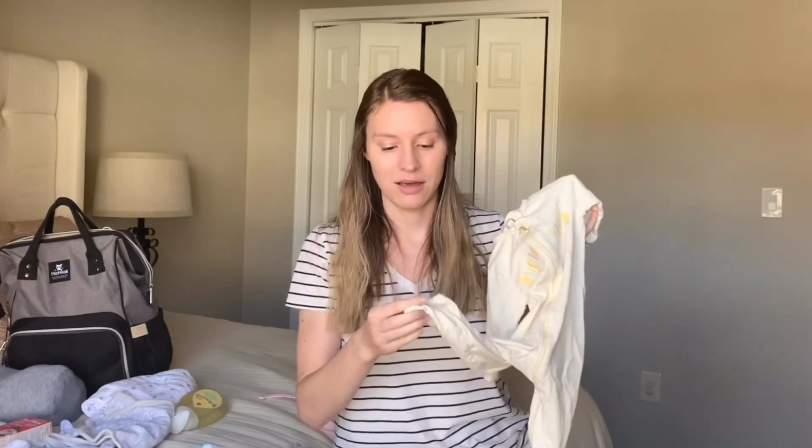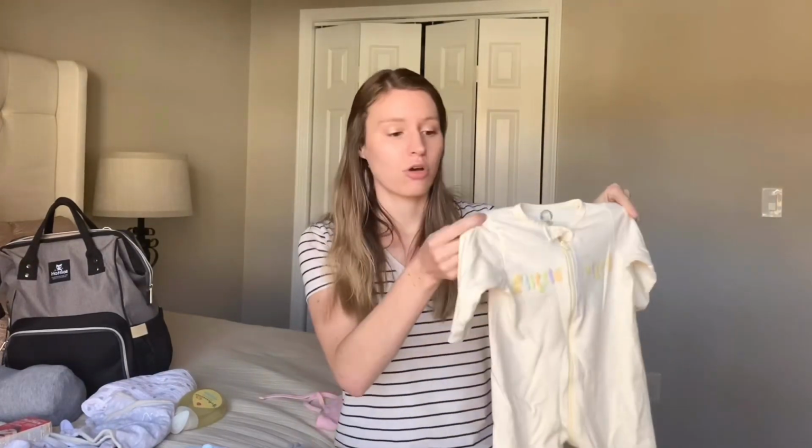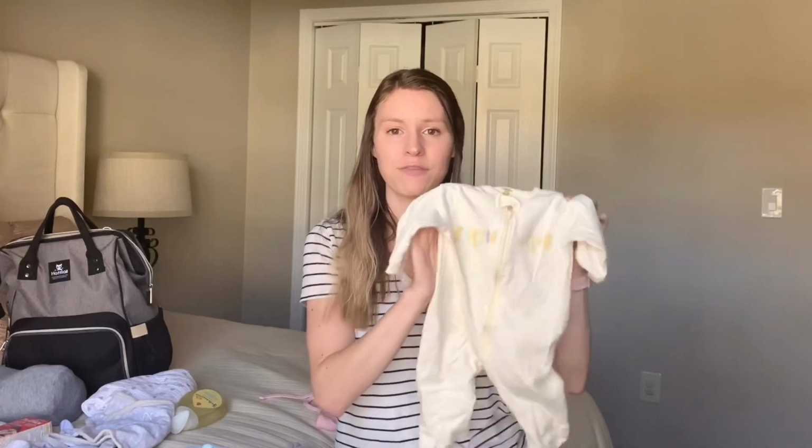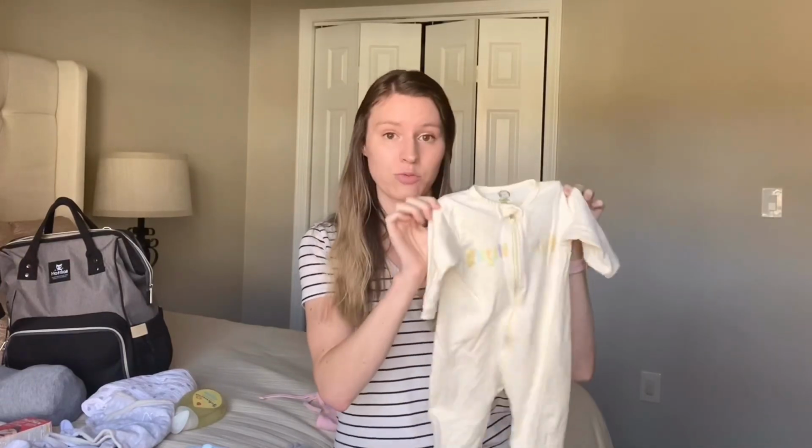I do like that it has the footies because you don't have to worry about socks. I cannot stand newborn socks. They get lost. They're too small. They are adorable, but they're not very practical. So I like that these have the footies. You don't have to worry about that. They're cotton, they're soft. You want something that's got a zipper that goes all the way down to the foot. So you can usually get a 3 or 4 pack of these for about $15. So that's a really good buy.